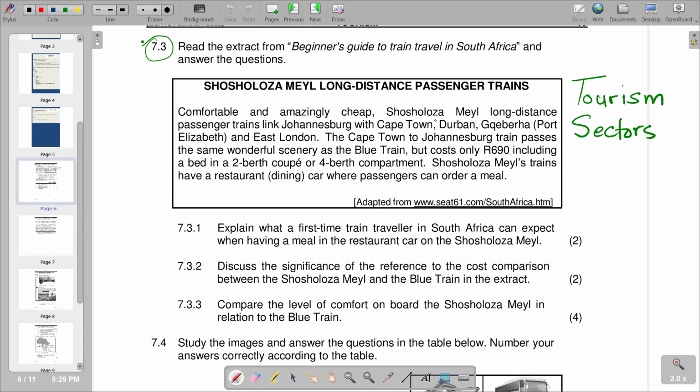Hello there. Welcome back. In this video, we want to look at a question on tourism sectors. So I'm going to look at question 7.3. Our question reads, read the extract from A Beginner's Guide to Train Travel in South Africa and answer the question.